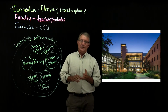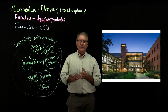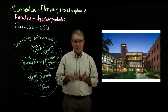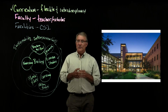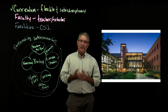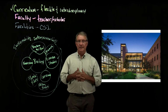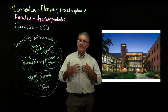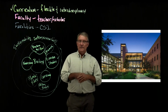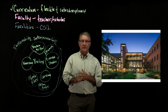A second objective then behind this building, besides interdisciplinarity, was transparency. And you see in this picture, for example, the amount of glass from the outside looking in, but also inside there's glass everywhere. We think it's very important to share the excitement of science, to share a community feeling. And it's not only important to look into our labs, but it's also important to look out and share with your friends what you're doing. So interdisciplinarity is the first, then we have transparency.